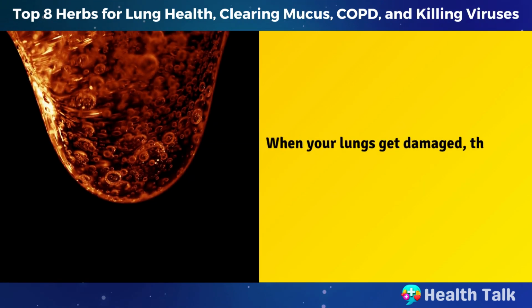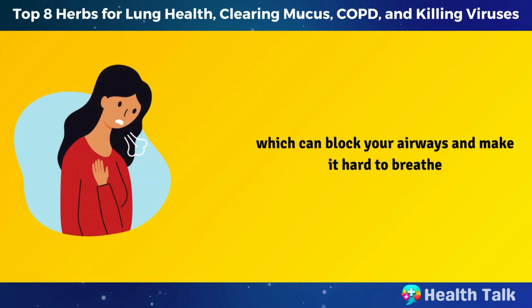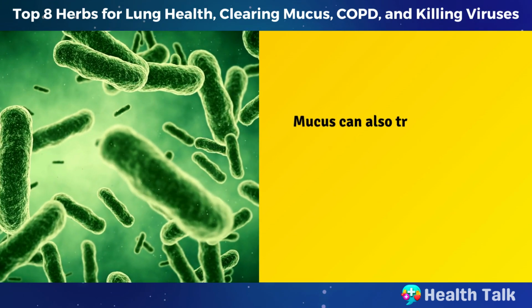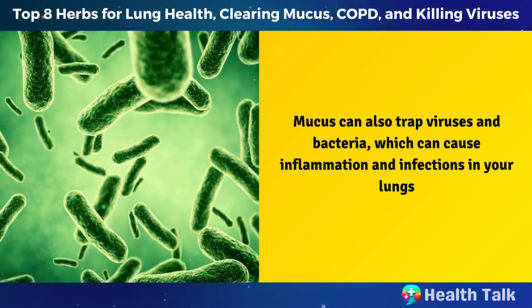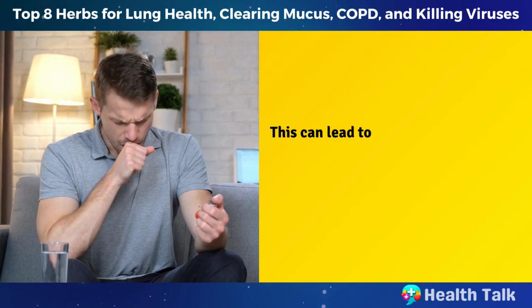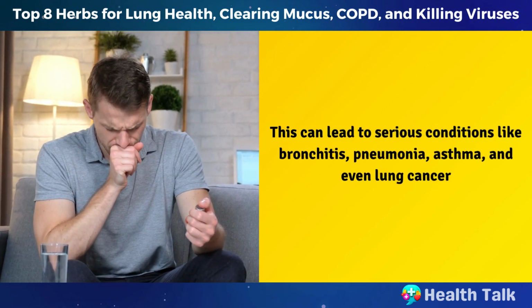When your lungs get damaged, they can produce excess mucus, which can block your airways and make it hard to breathe. Mucus can also trap viruses and bacteria, which can cause inflammation and infections in your lungs. This can lead to serious conditions like bronchitis, pneumonia, asthma, and even lung cancer.